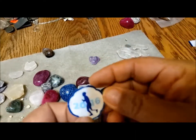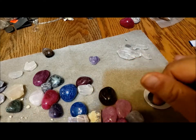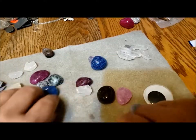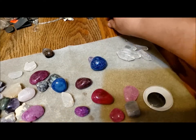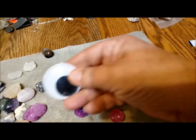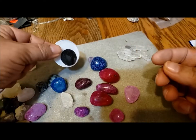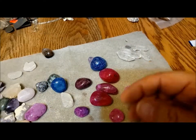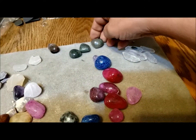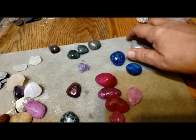Here's a 2016 Terry Fox Run sticker. Alrighty. In terms of dyed rocks, oh, here's that big googly eye. You can make it into a one-eyed monster. I was trying to sort these, wasn't I? I'm going to try to sort them by color. I'm not sure if that's really totally relevant here.